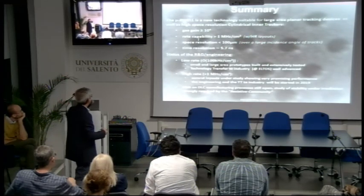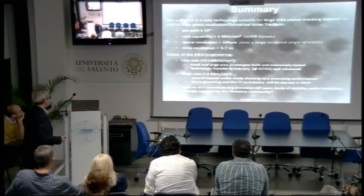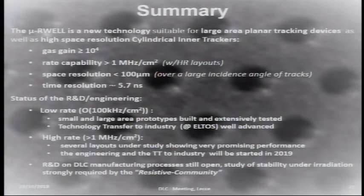Here is just the summary. We measured a lot of things with our detector. It's important to say that for about a couple of years we have been working on the technology transfer to industry, in ELTOS. I forgot to mention also that we have started the etching of the polyimide in Tektra, and they are obtaining very good preliminary results. Of course, it takes at least another year to stabilize all the process and so on.